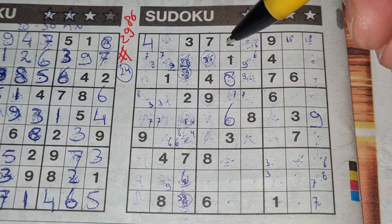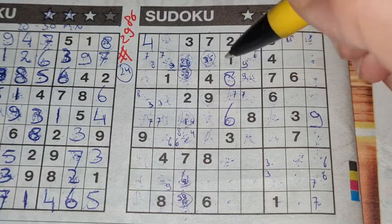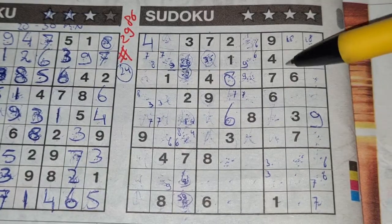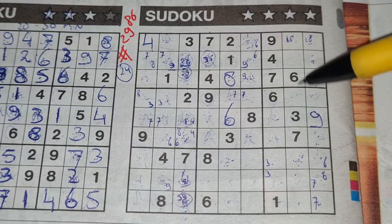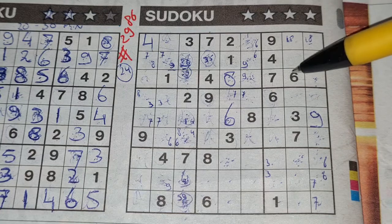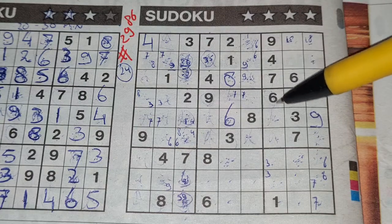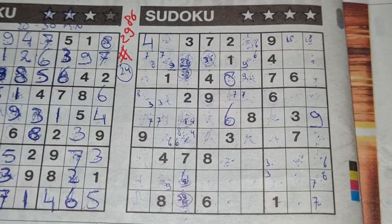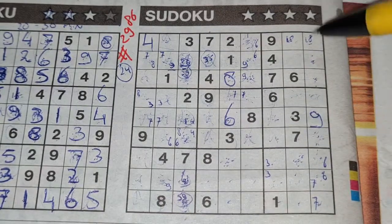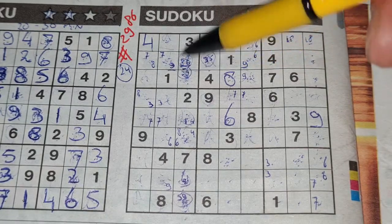Come on, come on, come on. Six. Missing something. One. Four. He should be the one on four. One on four. Two. Missing something.